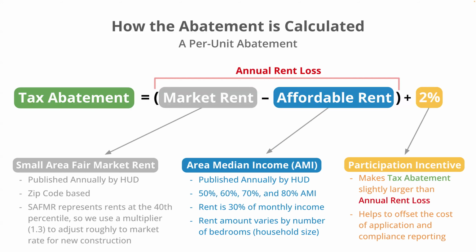Both the market rent and the affordable rent are based off of numbers provided by HUD, the U.S. Department of Housing and Urban Development, and these numbers are updated annually. The HUD numbers adjust the market rent by zip code, allowing us to tailor the abatement more closely to localized market conditions. Our pilot application materials are updated annually to reflect these HUD numbers, so you should have the information you need.